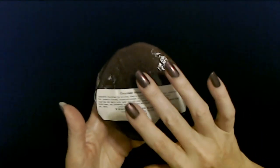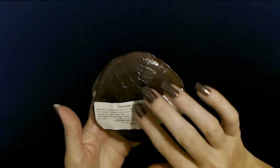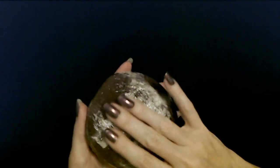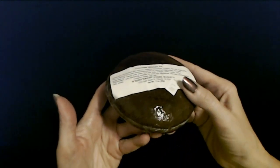So anyway, I thought we would enjoy this together. It's good for a while, so I don't have to get to it right this minute, but I'm going to hang on to this Whoopie Pie, and we will find something to talk about, and we will enjoy the Whoopie Pie and talk about something.